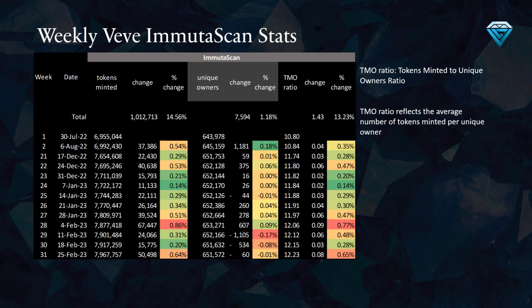Generally, if this ratio continues to rise, it suggests that the new unique owners are unable to keep up with the large amount of new token minting, which could lead to a sideways or downward trend in the values of your collectibles, at least in the short term.